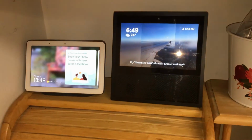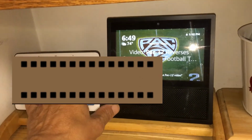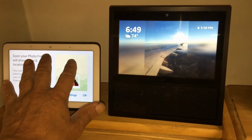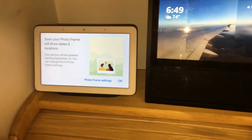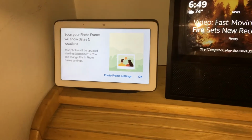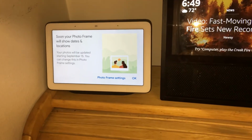So I had gotten this. So as you can see, I have two of them here. This is the Amazon display and the Google display. And the way the pictures just come up randomly is just awesome. I get to see my pictures I've taken, and they're so random that I probably could spend the next 20 years standing here and I would constantly get a different photo.